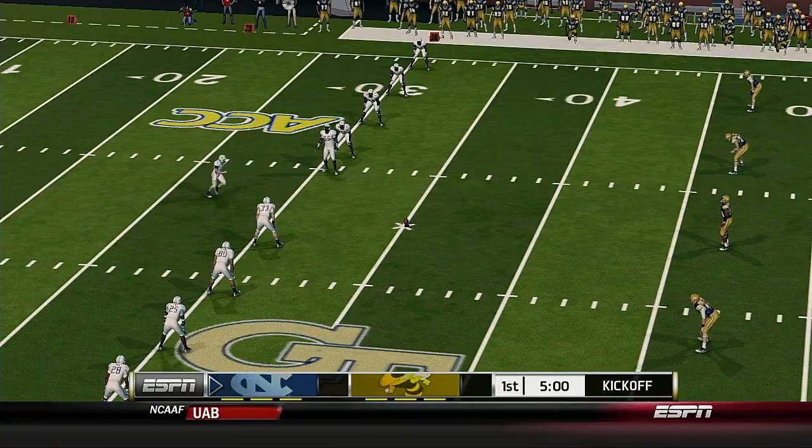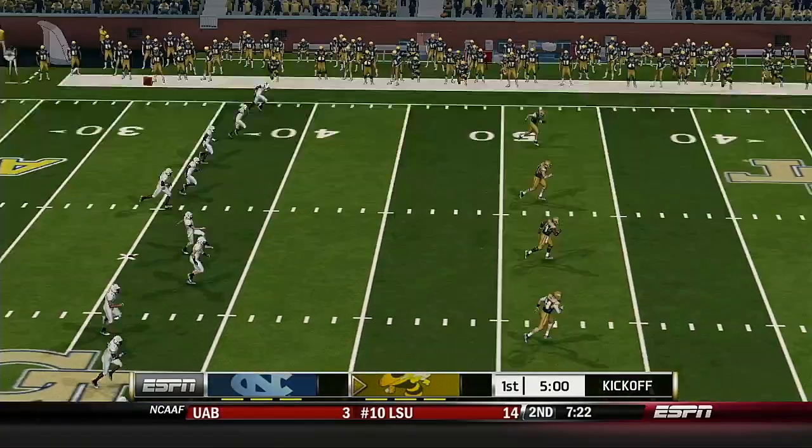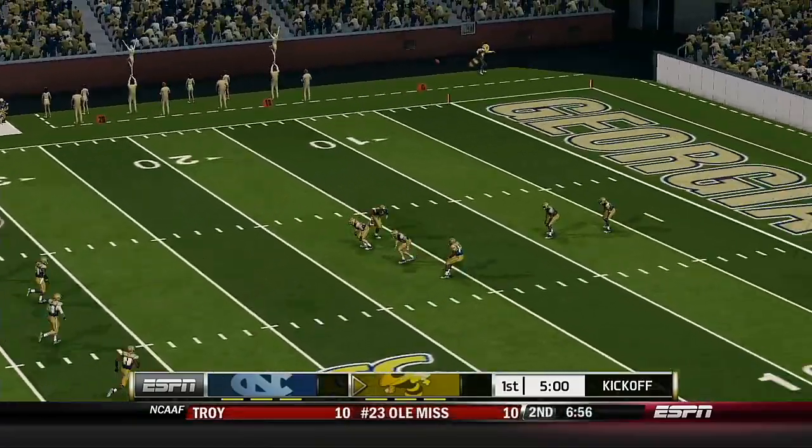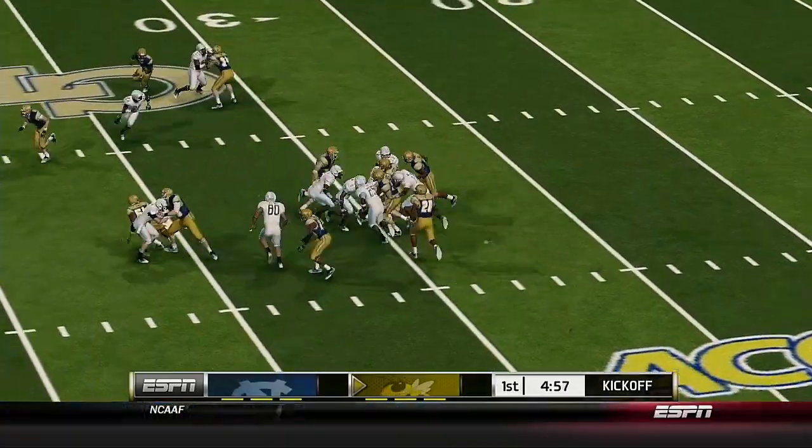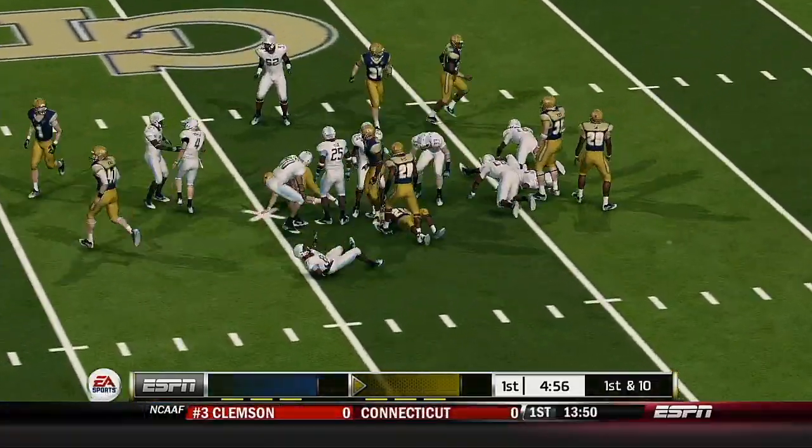Jackson, North Carolina has been waiting all week for this one. Get ready, folks. The opening kickoff is finally here. Anderson takes it from the six. Tackle at the 31-yard line.